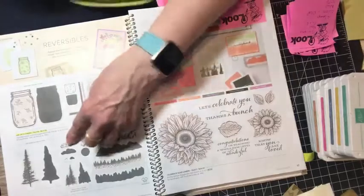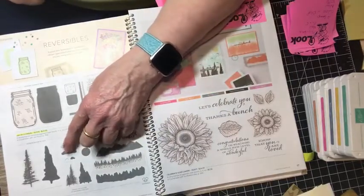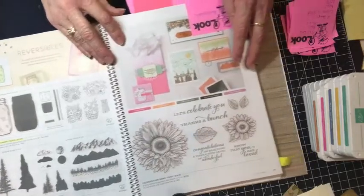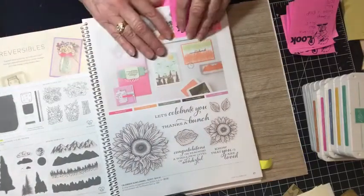And I think, you know what? I would like to get that stamp for doing clouds and things. I think that would be a great stamp. So those are the reversible stamps.